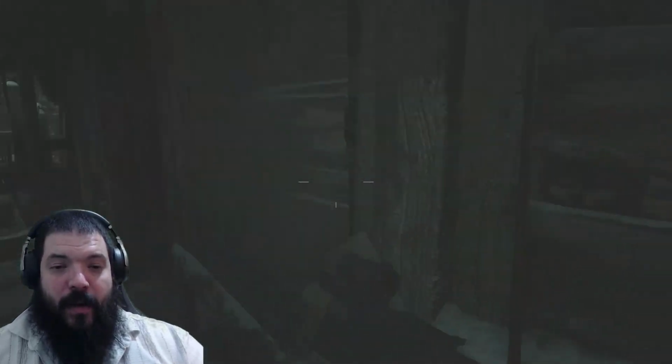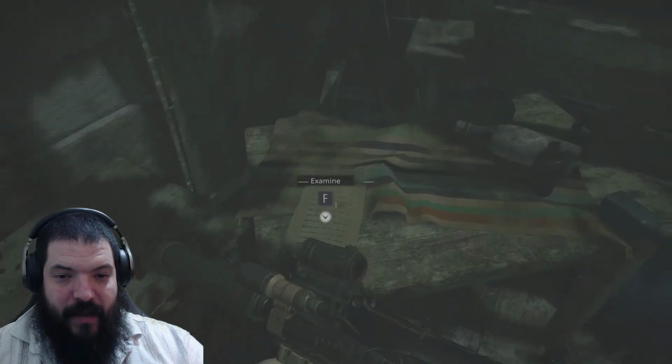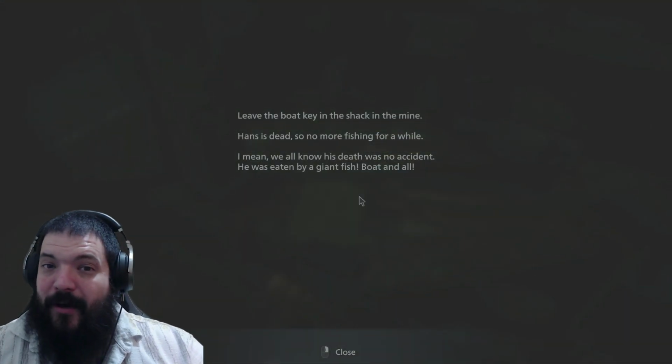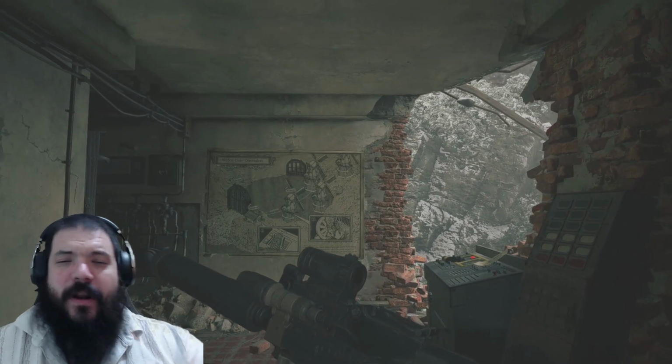But as we go into the first boathouse, on the right hand side, we have the first document there. Now keep in mind, guys, some of these you cannot get back to. Now, for the next one, I'm going to put my hands up.